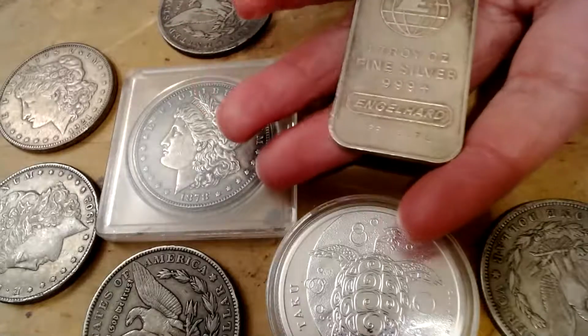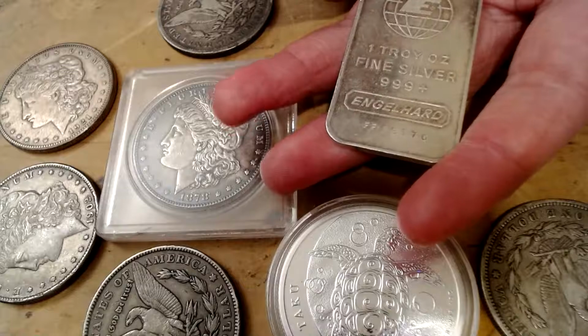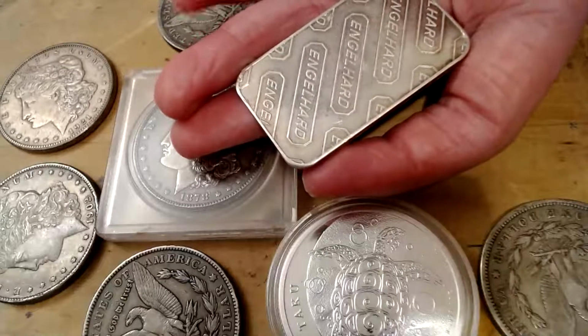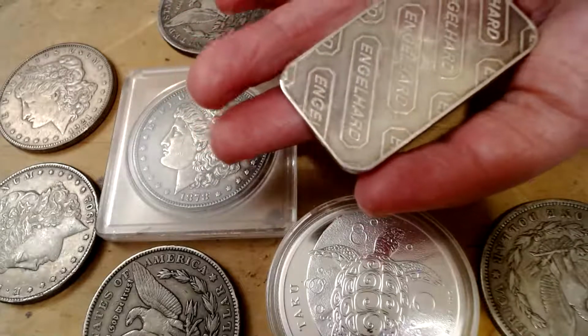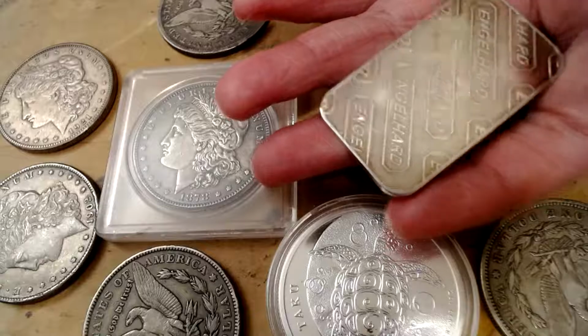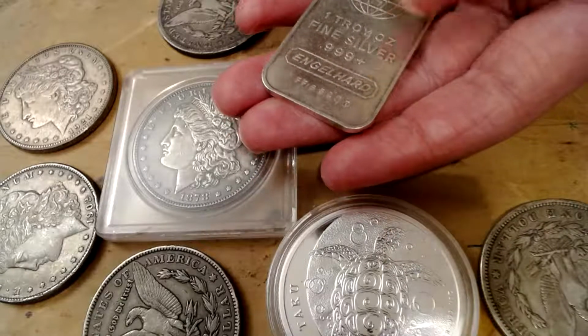Here is just an Engelhard silver bar, and the Engelhard ones are cool because they don't actually even make them anymore. Engelhard is a company which no longer exists. I believe it dissolved in the late 80s. So that's pretty cool. And it has a serial number, which is also pretty cool.